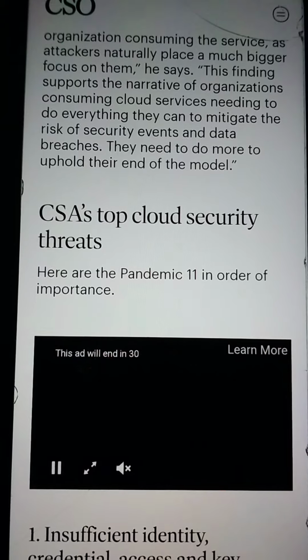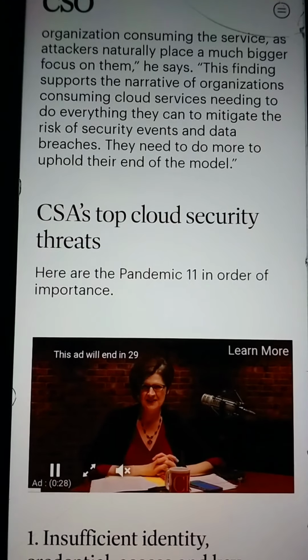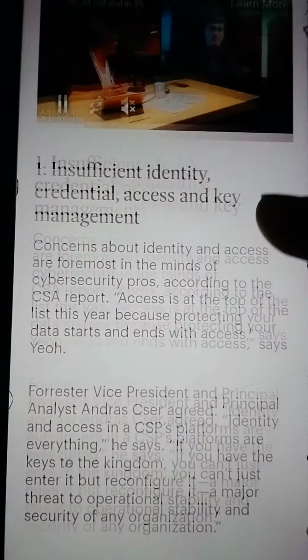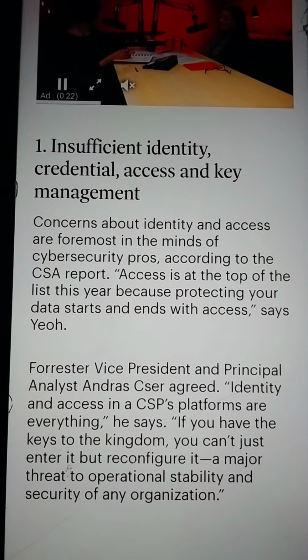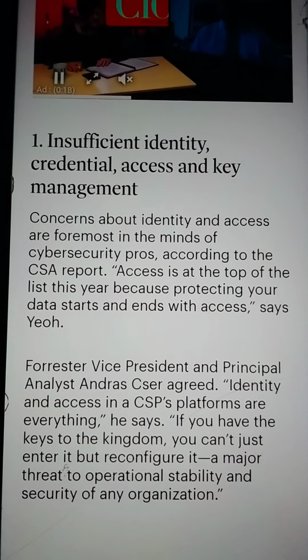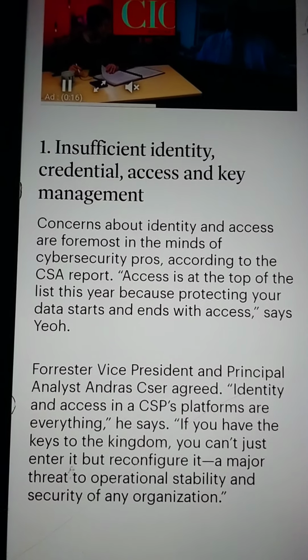CSA's top cloud security threats. Here are the Pandemic 11 in order of importance. Number 1: insufficient identity, credential, access and key management.